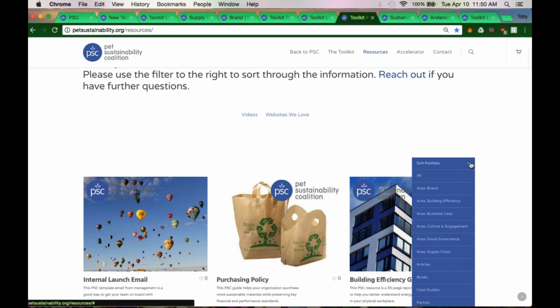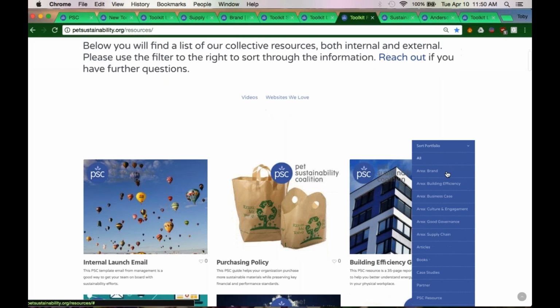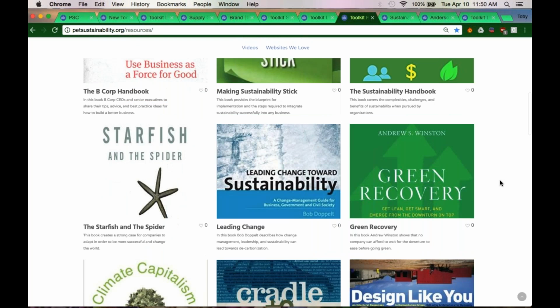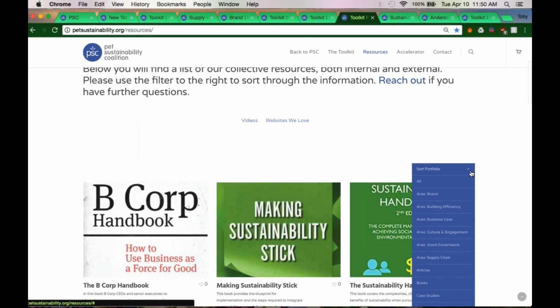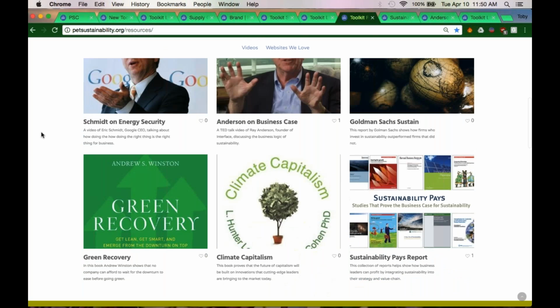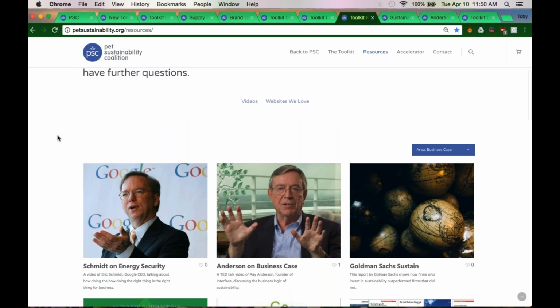And if you're looking for something in particular, you can look through it by different areas. So for example, if I'm interested in books, I can just sort by books and I can see what books are available or recommended here. Moreover, if I want to look at an area, I can sort by that, and it will give me all the resources that are available, say, on the business case for sustainability.